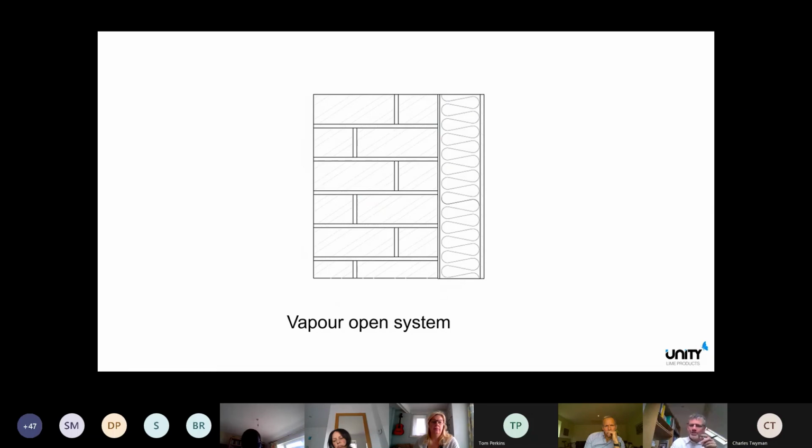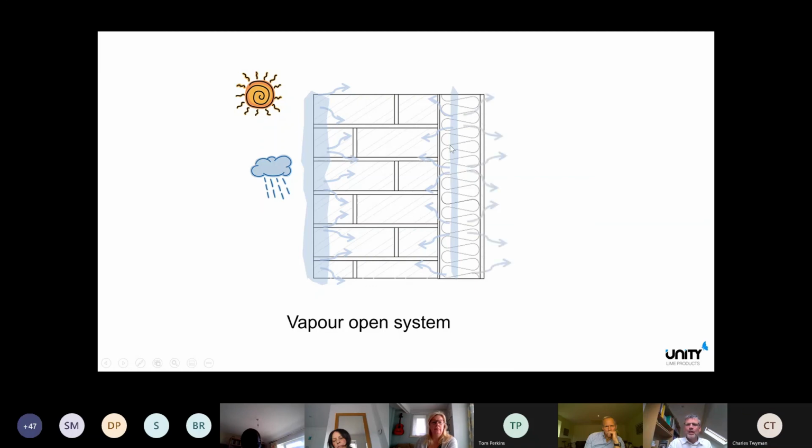Alternatively, with a vapor open system, you're getting the same forces of moisture. The difference is because this doesn't have a VCL and it's got these abilities to wick and buffer moisture and is also moisture vapor open, if you do get interstitial condensation forming within the material, it's more likely to form away from the wall. It then disperses out into the room by capillarity, because capillarity works more quickly than vapor openness, and as a result regulates much more effectively the levels of moisture that's within the system.